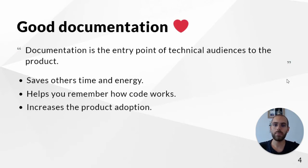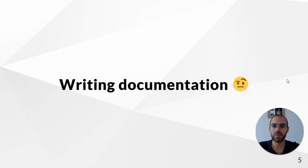Indeed, most people in this virtual room could agree that documentation is useful because it saves others time to get onboarded into our product, for example, or into our code. It can even help yourself if you don't recognize the code you have written after a long period of time. But also, it can make a decision maker choose our product when they are comparing between different alternatives.